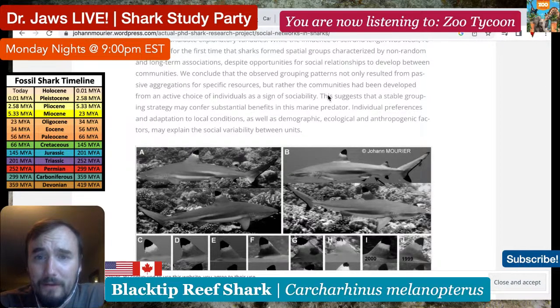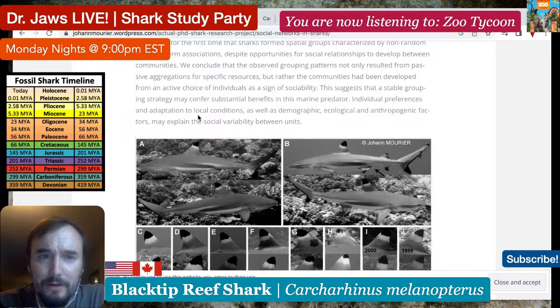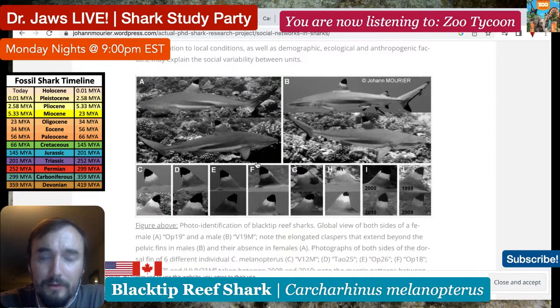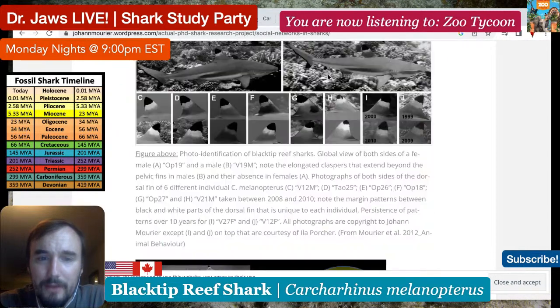So, okay, this scientist sounds legit, but I'm putting an asterisk because this isn't in a journal. But I think I have seen this name before, Johan Murrier. This suggests that a stable grouping strategy may confer substantial benefits in this marine predator. Individual preferences and adaptation to local conditions, as well as demographic, ecological, and anthropogenic factors, may explain the social variability between units. That's kind of wild. I've never really heard of that, but that's pretty fascinating.